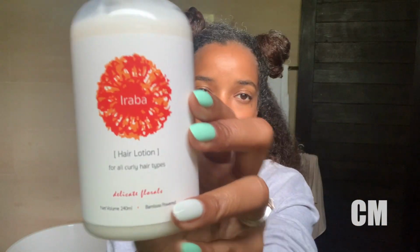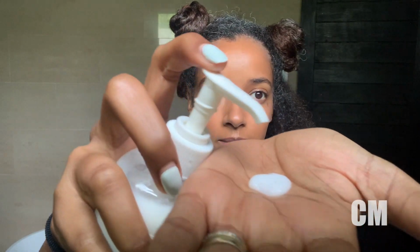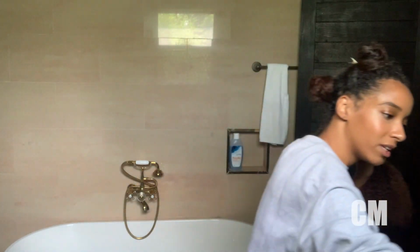So they said hair lotion first. It feels soft, it's not very thick. Then they said put the curl cream in. I don't know, I feel like I should wet it a little bit though. Should I wet it a little bit? I don't want my sweater to get wet.